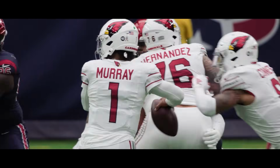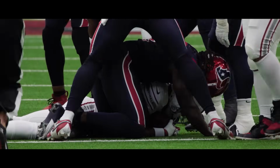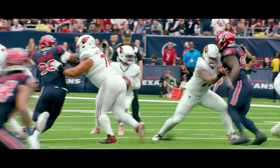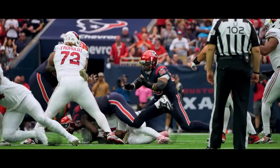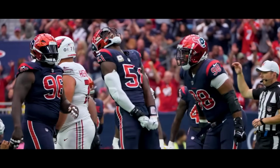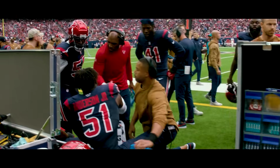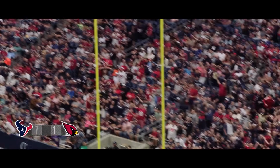Kyler takes the snap, and the ball is on the ground. Connor covers it up, and the Texans tap him down at the 34-yard line. Murray takes the snap. Four-man rush. Murray in trouble. Murray's going to go down. Bringing down the quarterback. And the Texans get off the field. 57-yard attempt. Snap down, kick on the way. It's got the leg, and it's good.